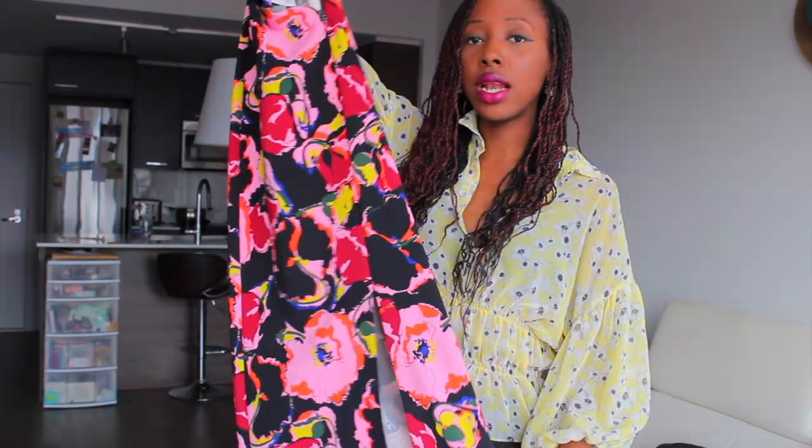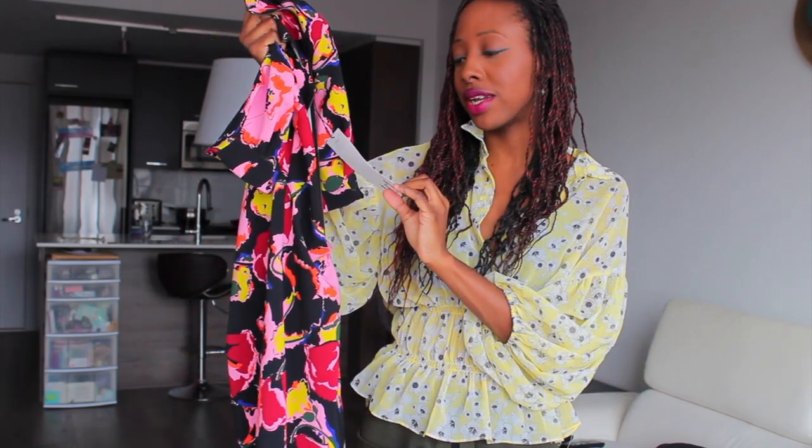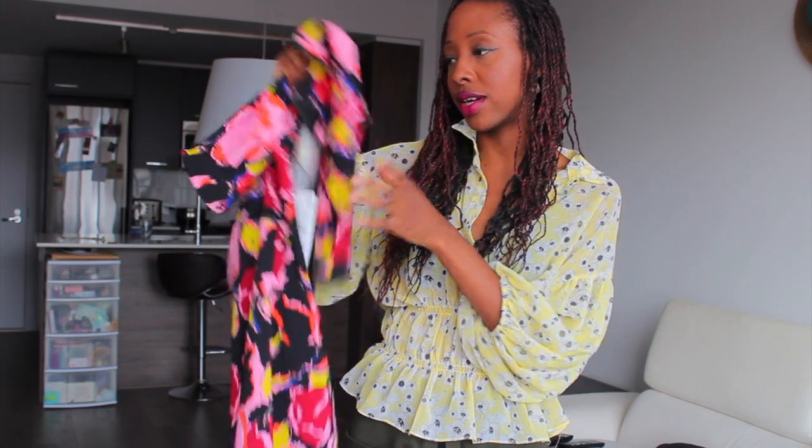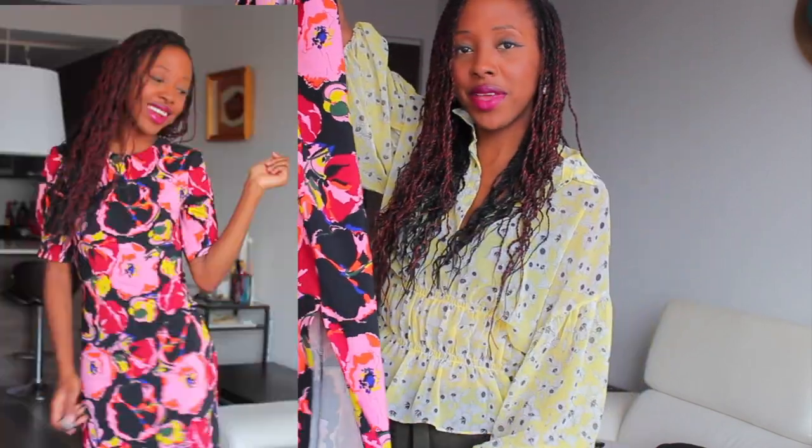The other dress that I'm going to show you from Zara as well is a little bit longer, a little bit more colorful, from the TRF collection, and it was an extra small at $49.90. The material is a little bit stretchy, which I love because it really fits your hips or your body altogether. The sleeve on the back, it's so cute.